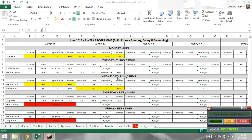So today is Wednesday. My planned exercise sessions were a run, and then my afternoon planned session was body pump or some form of conditioning. So this morning I went out and I ran 8 3/4 miles in 68 minutes.